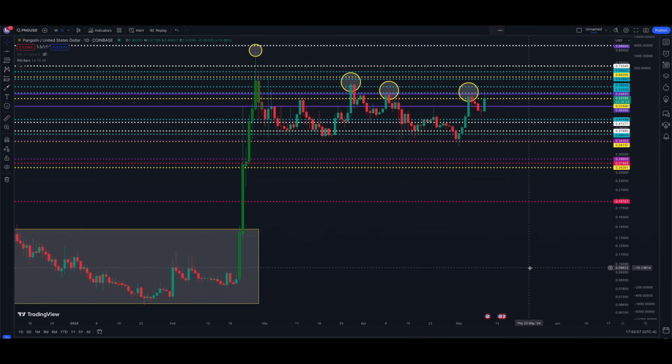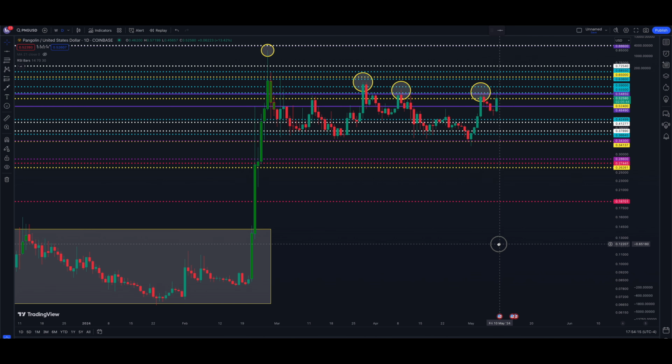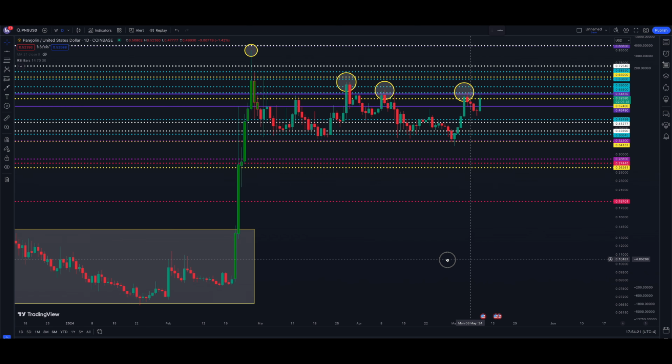It is the 9th of May. We're going to take a look here at Pangolin. Ticker symbol will be PNG USD. This will be the United States dollar pair for Pangolin. This will be a daily chart we're looking at. The data is from Coinbase, guys. Pangolin can be purchased on Coinbase if that's something you are interested in doing.